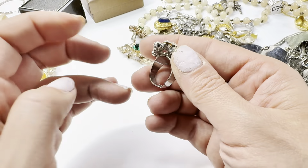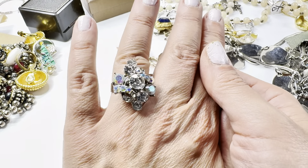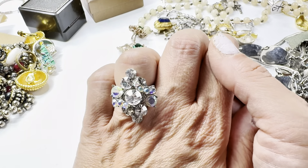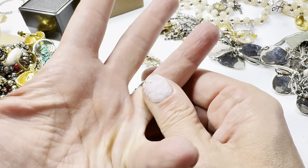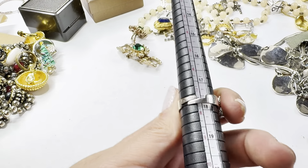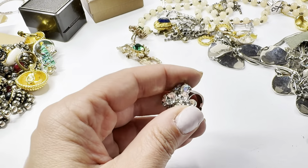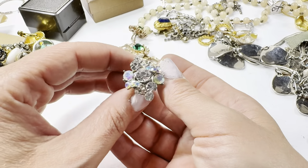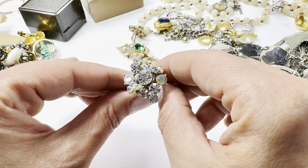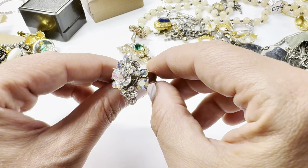Hello. Okay. Now we're talking. Look at that beauty. We got AB crystals. We got regular crystals. We got it on an adjustable ring. This is a party for anybody who needs a beautiful cocktail ring. I think we all do. I think we all need a ring like this. Everybody needs a blingy ring. That's what I think.